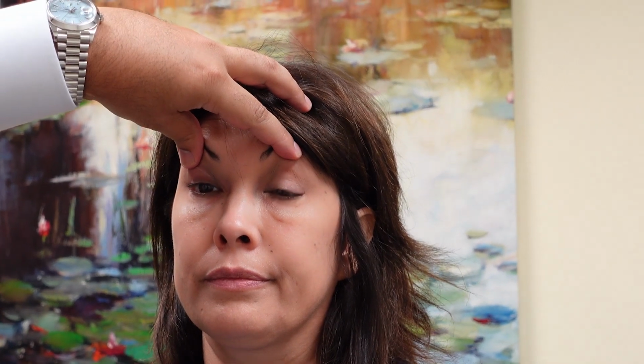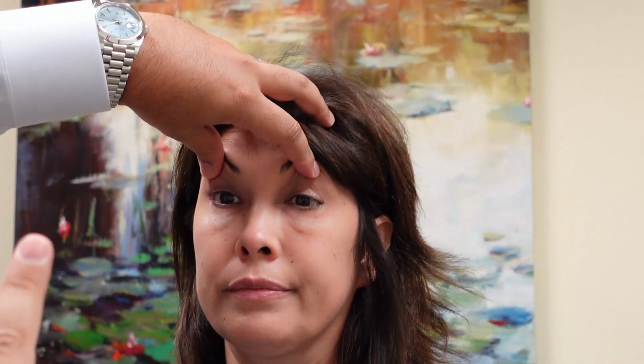Do you have a hard time tracking this one in this direction? And then keep your eyes open. Easier on this side, or the same? Look at my finger. And then keep your eye right here. It's harder on the right. It hurts my eye. Hurts your eye? Yeah, when you do the right. Yeah, it hurts. There's muscle pain.